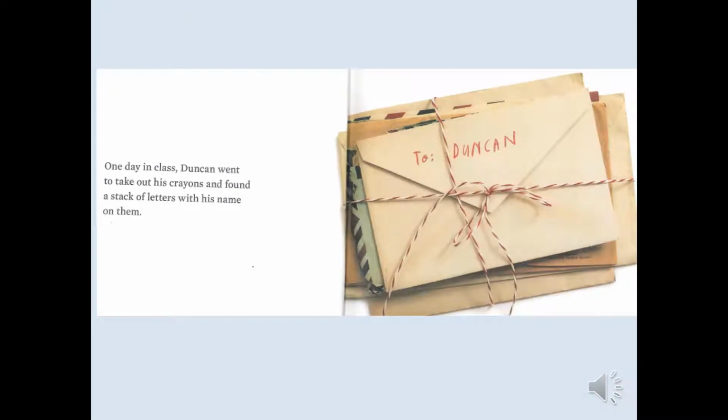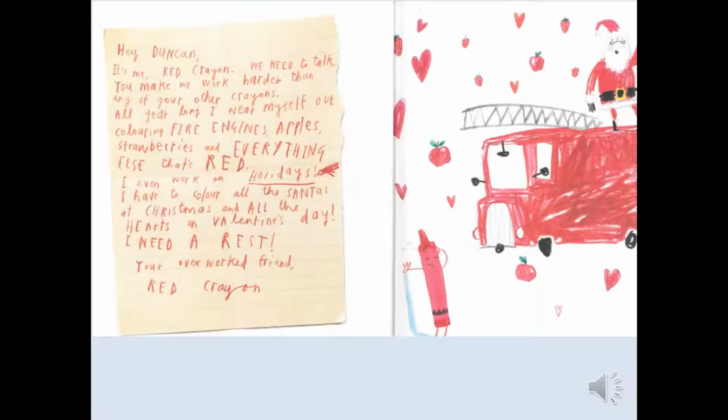One day in class, Duncan went to take out his crayons and found a stack of letters with his name on them. Hey Duncan, it's me, Red Crayon. We need to talk. You make me work harder than any of your other crayons. All year long I wear myself out colouring fire engines, apples, strawberries and everything else that's red. I even work on holidays. I have to colour all the Santas at Christmas and all the hearts on Valentine's Day. I need a rest. Your overworked friend, Red Crayon.